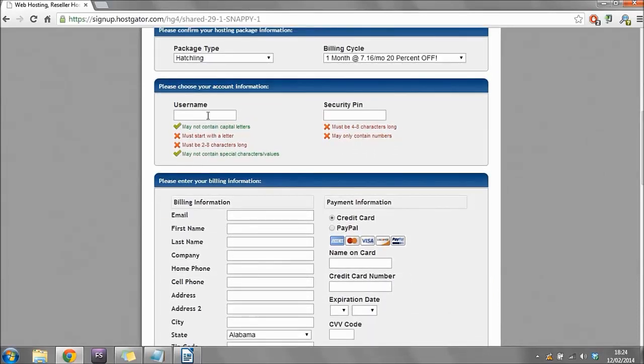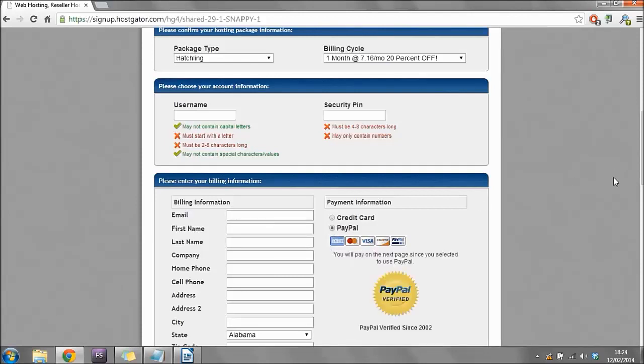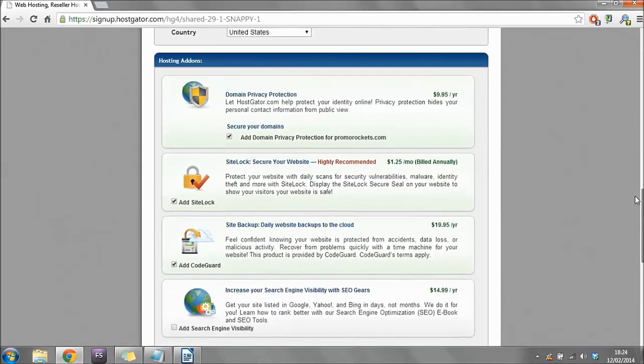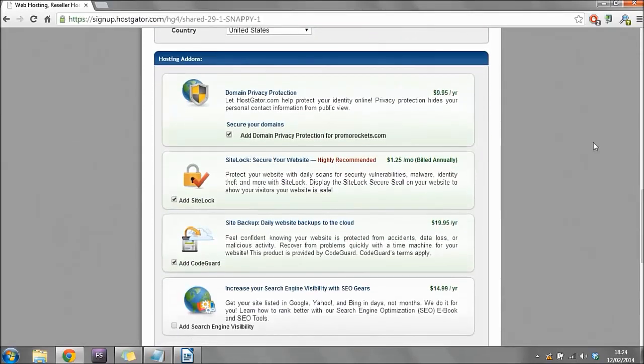Underneath that, it's going to ask you to choose a username and security pin, and then fill out your general billing information. Then here you can choose if you'd like to pay for it by credit card or PayPal. Under that, it will give you the option to purchase further hosting add-ons such as domain privacy or site backup. Personally, I don't think any of these are necessary, so I'm just going to uncheck the boxes, although you can have a read through them, and if you think you do want any of them, just check these boxes and add them to the cart.